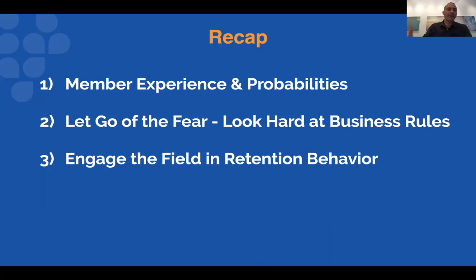Let's do a quick recap and then we'll move into Q&A. Number 1, think about your member experience and the probabilities, right? Number 2, let go of that fear. Look hard at your business rules. Are you making it easy for people, right? Would you want someone to do what you do to your people to you, right? And just think about that golden rule. And then lastly, engage the field in that retention behavior.